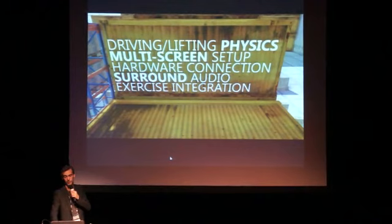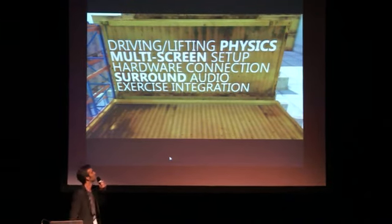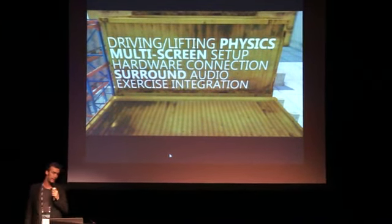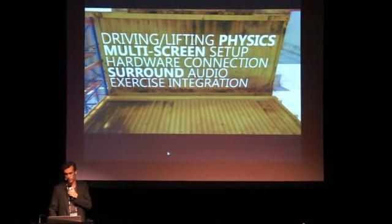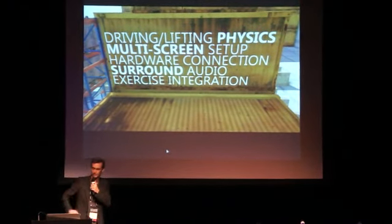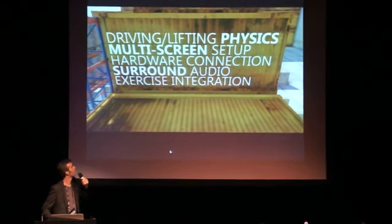And then of course the exercise integration. That was tough. We had a 7-minute obstacle course to fill, and there's a lot of different things that have to be going on there. So what I'm going to show you now is not everything yet, but just the reactions of the people driving the forklift at the fair.